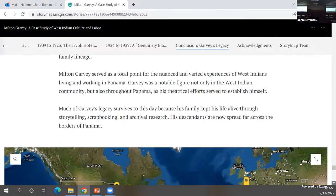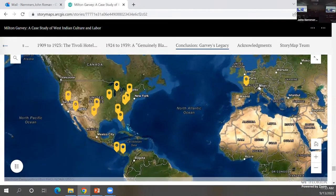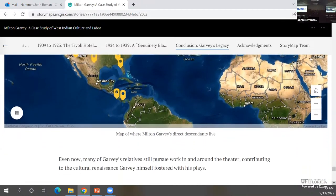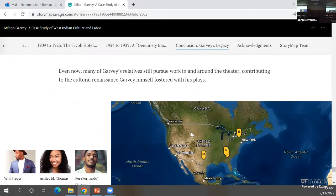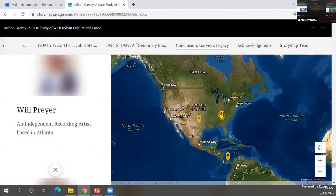In fact, much of Garvey's legacy survives to this day because his family kept his life alive through storytelling, scrapbooking, and archival research. His descendants are actually now spread far across the borders of Panama. I have a map here. Not only do some live in Costa Rica and Panama, but also across the United States and in France as well. Even now, many of Garvey's relatives still pursue work in and around the theater, contributing to this cultural renaissance that Garvey himself fostered. I would like to take a second to highlight some of these individuals.